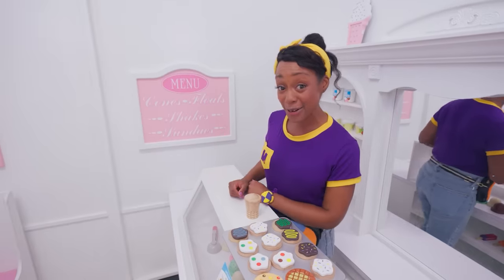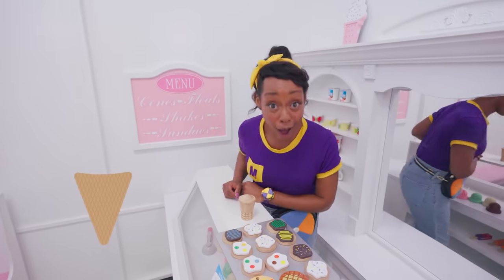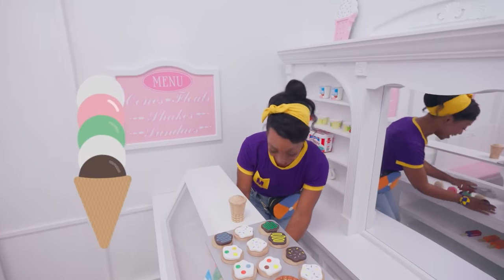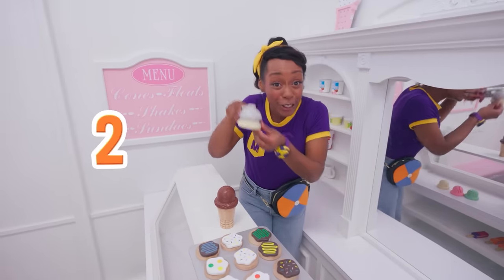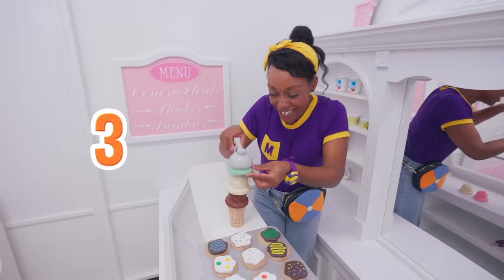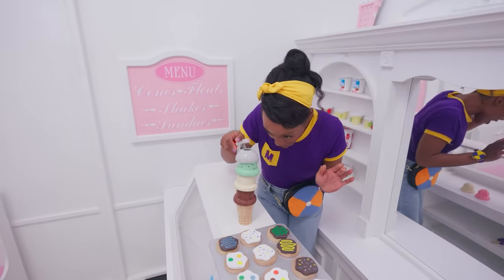Would you like some ice cream today? Great, how many scoops? 5 scoops? Okay, here we go. 1 chocolate scoop, 2 a vanilla scoop, 3 mint chocolate chip. There you go, friend.